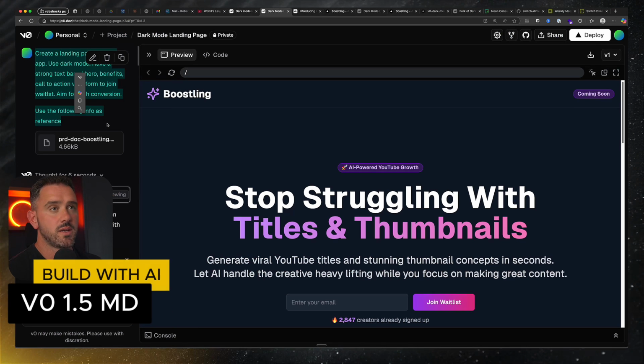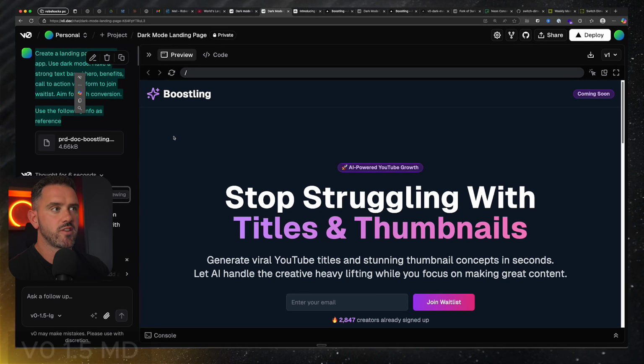This is the result I got from a one-shot on the 1.5 medium model. I used this prompt up the top here, which was basically create a landing page for this app, use dark mode, have a strong text-based hero, call to action, and a form.